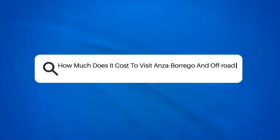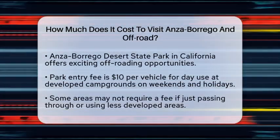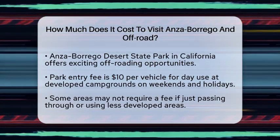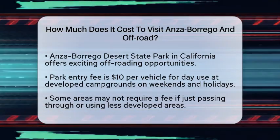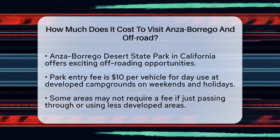How much does it cost to visit Anza-Borrego and off-road? If you are planning a visit to Anza-Borrego Desert State Park in California for some thrilling truck off-roading, you might be wondering about the costs involved. Let's break it down so you can prepare for your adventure.